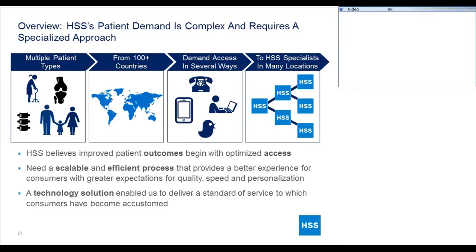So HSS is in the enviable position where we have thousands of patients with many different preferences who want to come to HSS from all over the world, and they seek our care in many different ways via phone, email, and they want to see many of our highly specialized physicians in the location where they live, and it is our job to connect patients with these physicians in a seamless and efficient way. We believe that improved patient outcomes begin with optimized and fast access. We needed a scalable and efficient process to provide a better experience for consumers, and we sought out a technology solution to enable us to deliver a standard of service to which consumers have been accustomed, like with Amazon Prime or the travel industry.